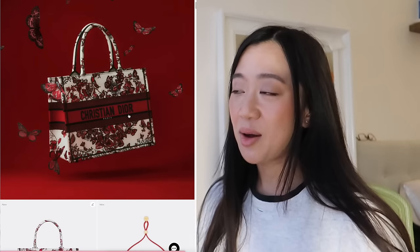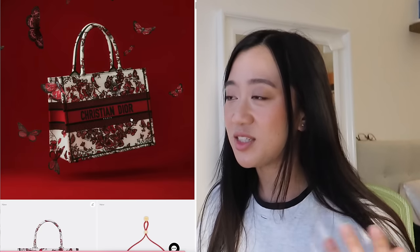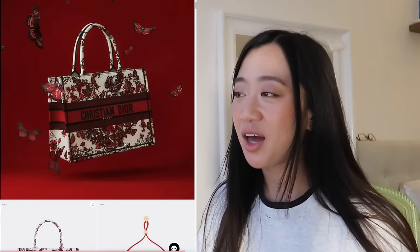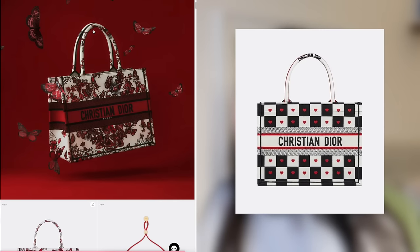You guys know that I am a little apprehensive of any backdrop or base being white just because they have that glue issue. I haven't rechecked whether they updated it, so now no more white bags have that problem, but that's my only thing. Other than that, I love the theme. You know what's really sad is that before, for seasonal book totes, they would have Christian Dior written on the handle, and now they no longer do that, which I don't know why, because that was one of my favorite bits of the seasonal ones.